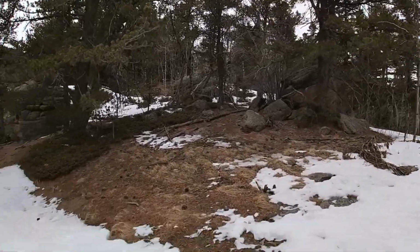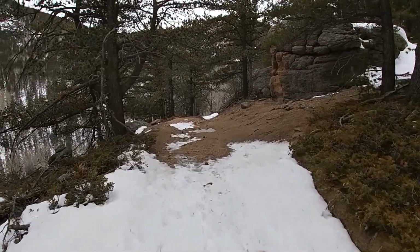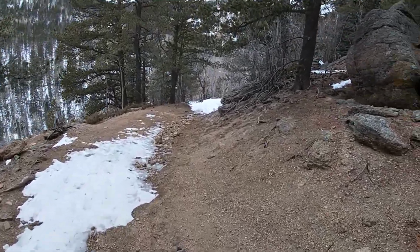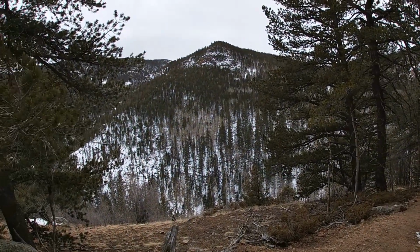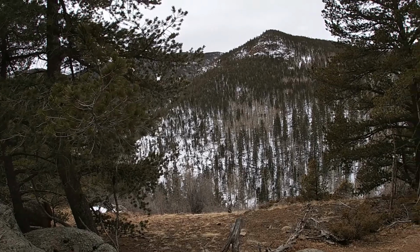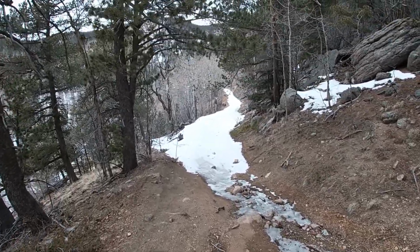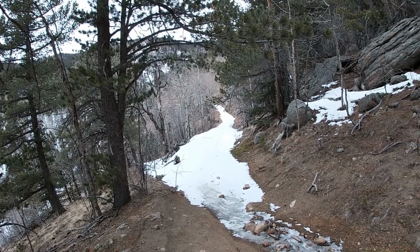Some really cool rock formations. It's kind of cool being on a hike when you're the only footprints. This stuff is really neat. Man, the views here. Really, a lot of snow on the ground. Now we make our way down, but I think we're getting close to the mine. So we'll check back in a little bit.